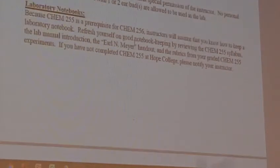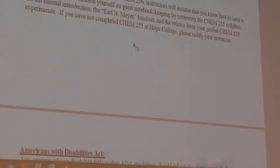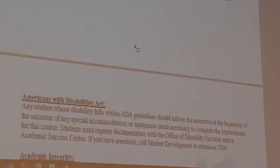As far as your notebook, the same guidelines that we have used all along for your notebook will still apply, and Dr. Johnson and I will give you some more specifics with that.